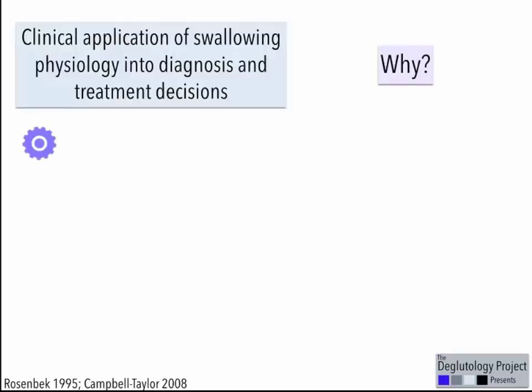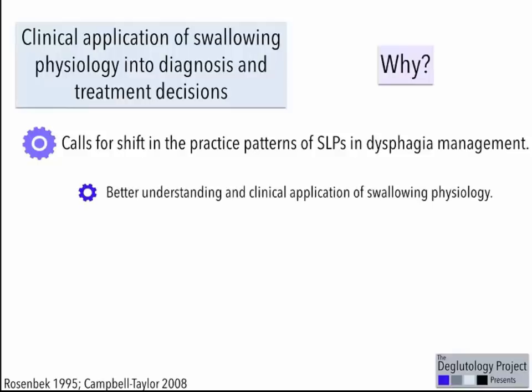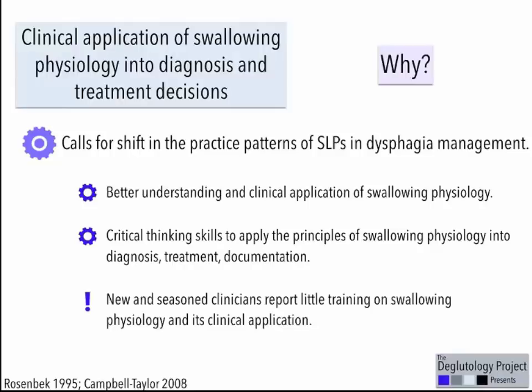First, there have been calls for a shift in the practice patterns of speech-language pathologists, or SLPs, in dysphagia management, and this has occurred both in published and in unpublished forums. So these include calls for better understanding and clinical application of swallowing physiology. Also, many expect clinicians to apply critical thinking skills when incorporating the principles of swallowing physiology into diagnosis, treatment, and documentation. Importantly, there is a need because many new and seasoned clinicians anecdotally report little training on swallowing physiology and its clinical application.